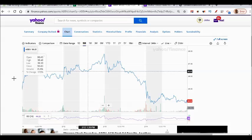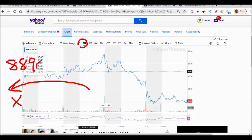Now, I bought ADV way back here. This is a weekly chart because I want to show you how this trade played out. But I bought ADV way back here before its ex-dividend date. I bought ADV at $88.90 a share, and I wanted to collect the juicy $1.10 dividend. I wanted to write a 30-day covered call so I can use the covered call and the dividend capture. Love that strategy where I'm able to juice my returns by not only collecting that covered call premium, but that dividend as well. Well, in the case of ADV, the shares fell.